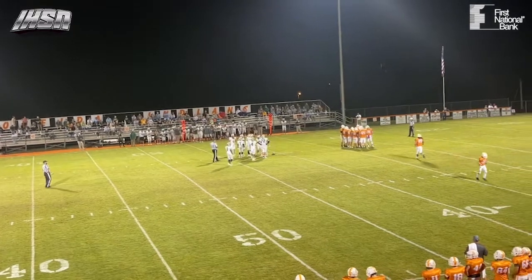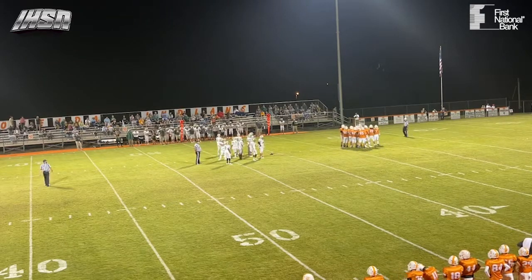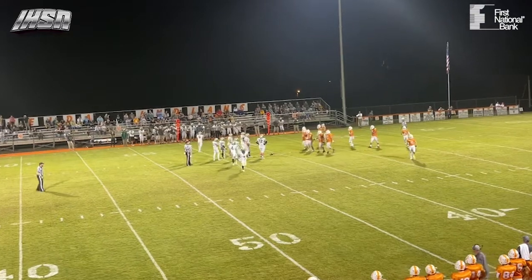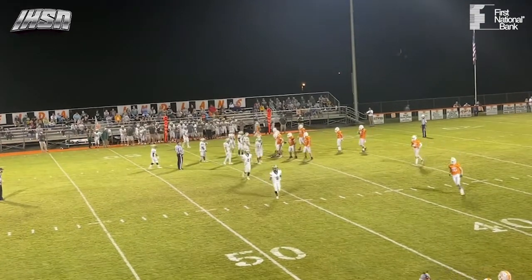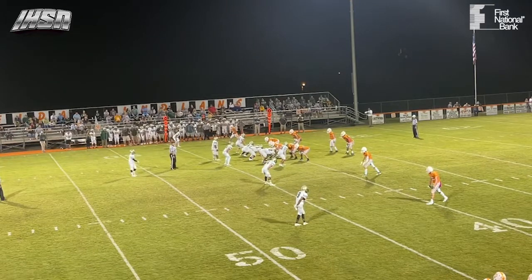Yeah, and we ran a power over on the right side right there. Pretty good hole, opened it up, picked up 6 yards. Good hard running. He was brought down hard right there at the end of that play. TJ getting up a little slow. Second down 4. Here comes Rylan Duncan. I think we, like them, need to stay with the run game.